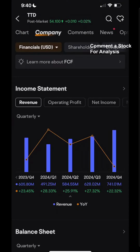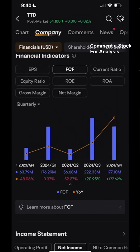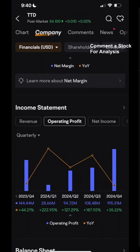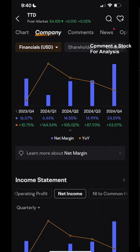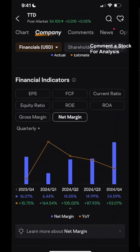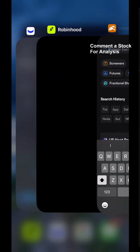The revenue was up 22% and the net income was up 87%. That means, and I didn't believe this, that they grew their margin 53%, and that was real net income that they made. So this was so impressive. Free cash flow is like 100 million a quarter. I really like this company, as long as they can keep up that net income growth. So let's look at UnitedHealth as well.